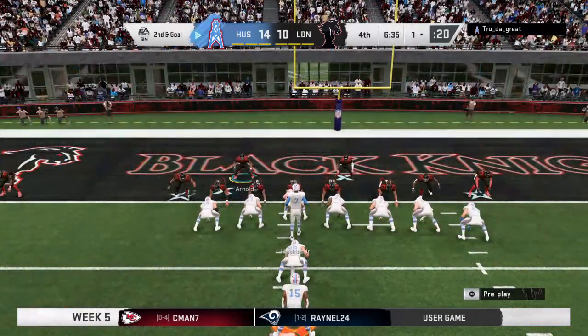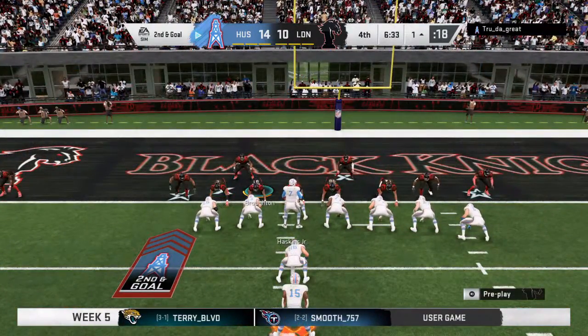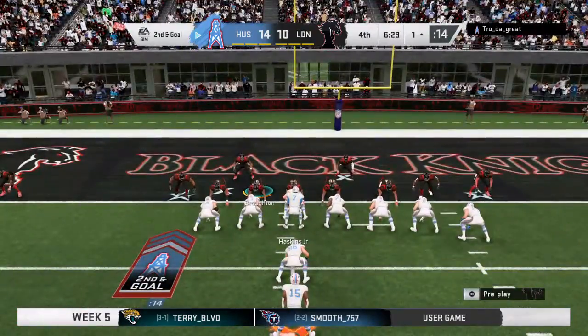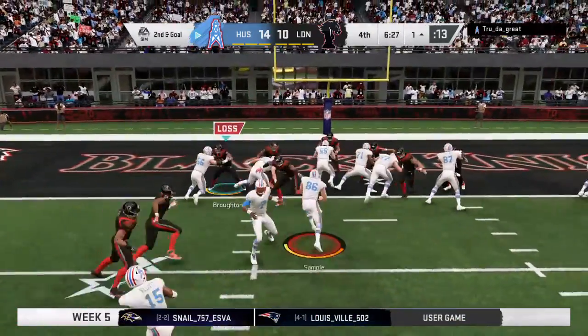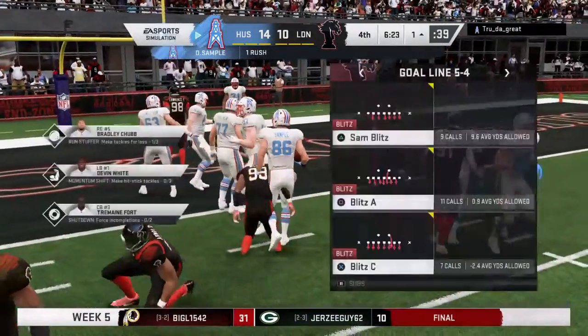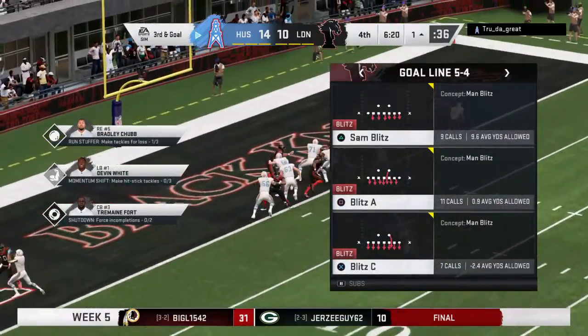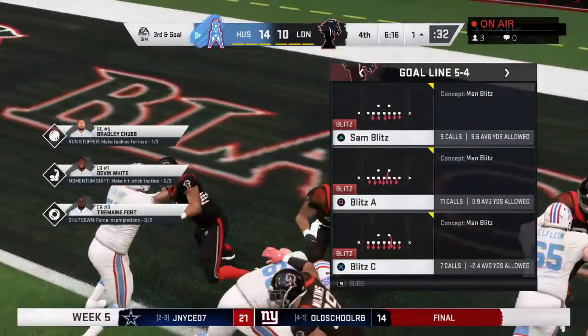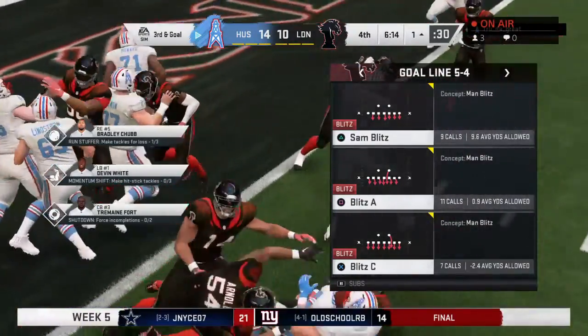This drive's taken more than 3 minutes off the clock already as they come up on 2nd down. And they'll turn to a power game to try to get in. And he is not going to get in as the big bodies stop him at the 1. They hold him again, and now all of a sudden it's 3rd and goal at the 1.